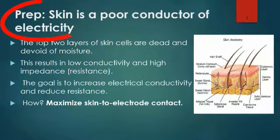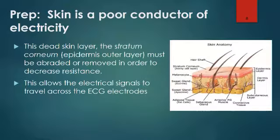The second P, as I said, is skin prep. Poor skin prep is probably the most overlooked step in acquiring EKGs in EMS. The top 2 layers of the skin are dead, and we need to wipe these areas down. Our goal is to increase the conductivity and reduce resistance. Also on skin prep, sometimes even abrading these areas is necessary.